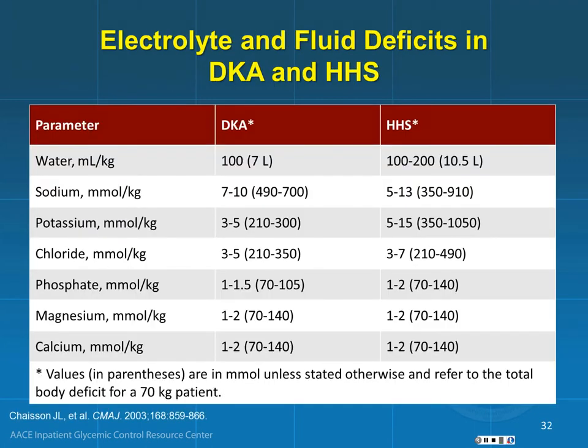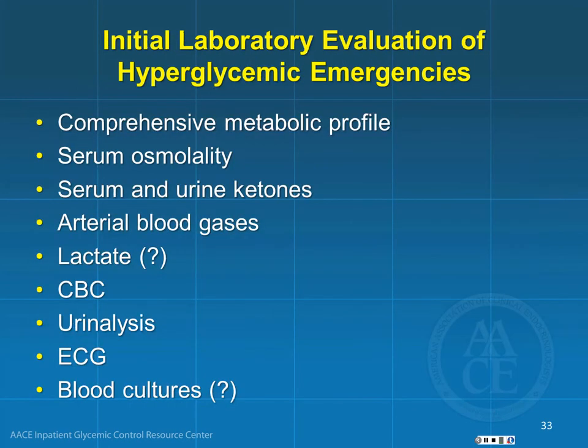So this is the extent of the electrolyte problems that they have. The hyperosmolar states have much larger amounts of water deficit, sodium loss, potassium loss, chloride losses, and phosphate. So there's a significant amount of electrolyte abnormality that is seen greater in HHS than in DKA.